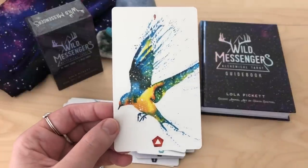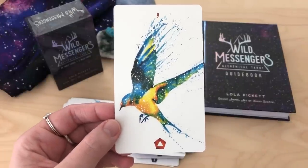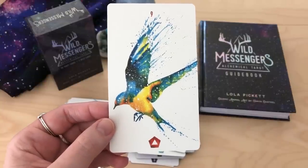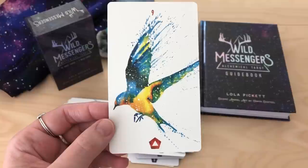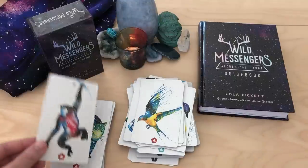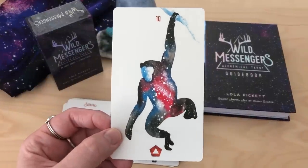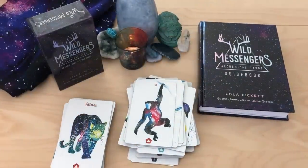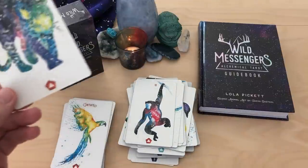Or the Nine of Fire here, I believe that's a hummingbird. So the Nine of Wands is endurance. That makes sense for a hummingbird. But for me, I feel like this is a new system. I'd love to see what other people think. But chimpanzee, the 10 of fire. And you have it as elementals now, and elements, and not the suits as they are in the Rider-Waite-Smith. And I'm sure it's actually addressed fully in the guidebook, which I haven't had a look at.